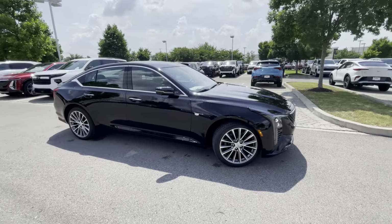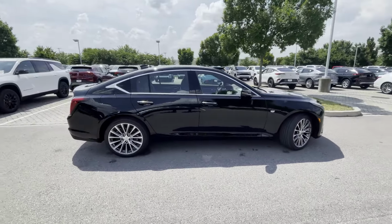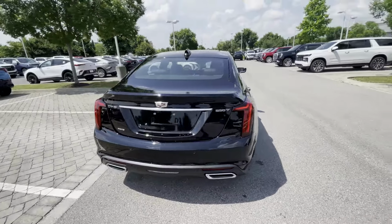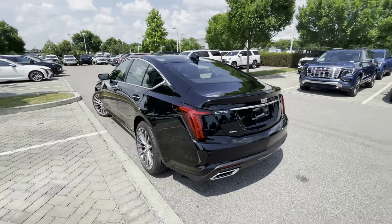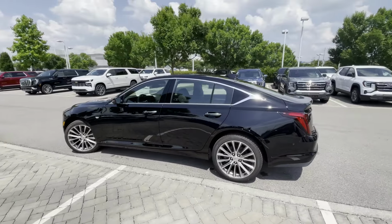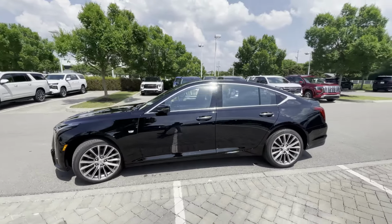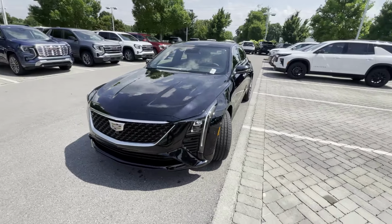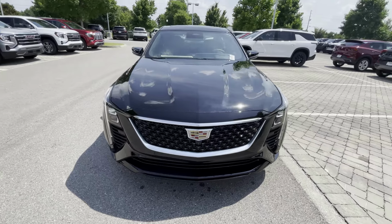Here we have a new 2026 Cadillac CT5. This one comes in the premium luxury trim level in Black Raven. And then we have jet black leather interior. Powertrain consists of a 3-liter twin turbocharged V6 mated to a 10-speed automatic transmission. We also get all-wheel drive capability with this model in particular.